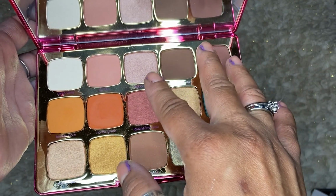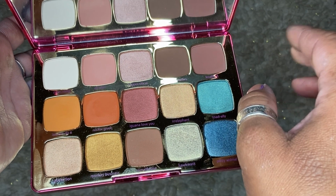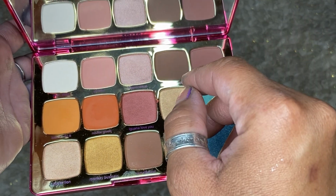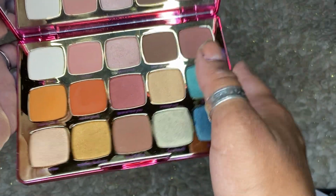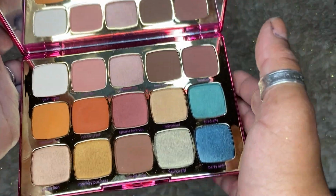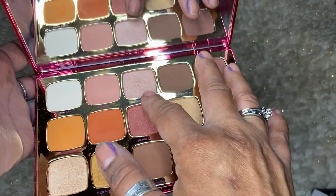These mattes are creamy and beautiful, and they're so smooth, and they just glide onto the skin, and they're just amazing. If you don't have this palette, and again, you're looking for a neutral palette for work or for the evening, this is it. This is a beautiful shade, too.